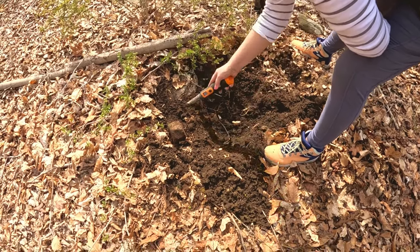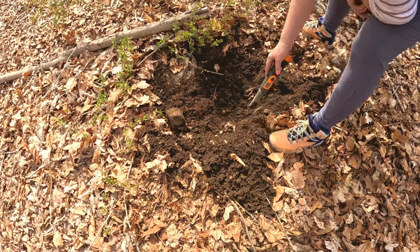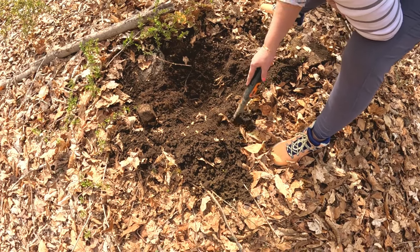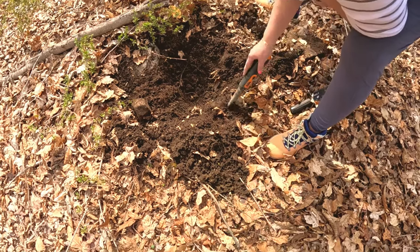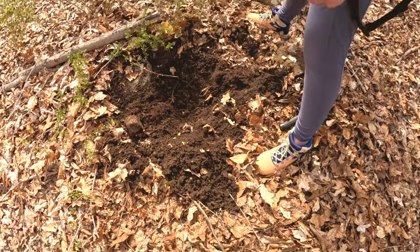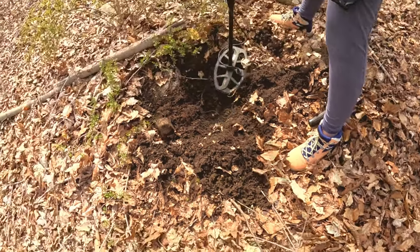I bet whoever laid this rock dropped a lovely big silver dollar right underneath it. Oh my god, please tell me that wasn't a nail. A nail! No, I'm not giving up. I am not giving up. That was too high of a signal for it to be just a nail in here.